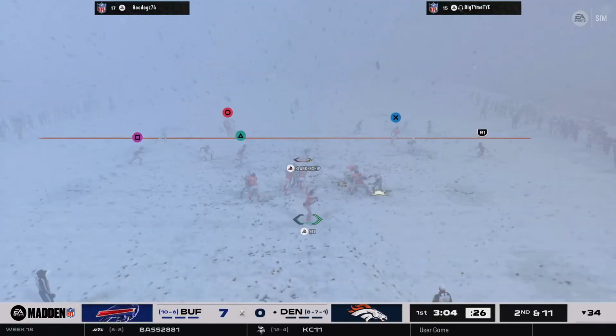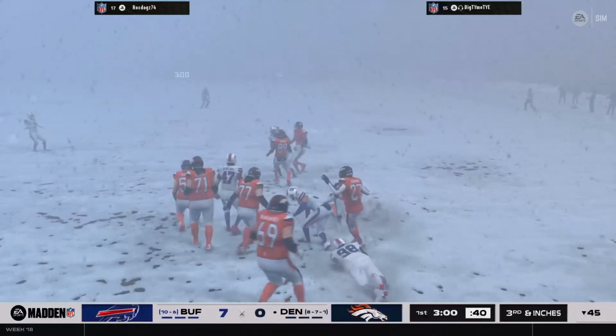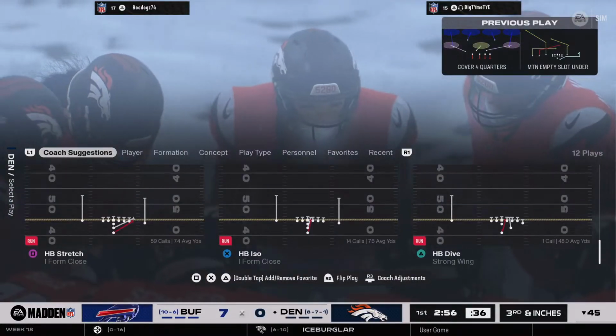Nix from the gun. Finds him over the middle. They give him 10 yards there. A lot of work done as they set up 3rd and very short.